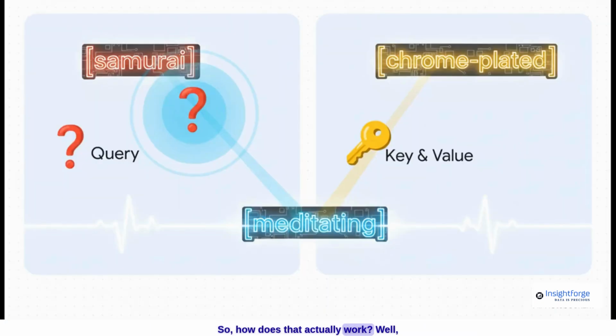So how does that actually work? Well, you can think of it like the AI is having an internal conversation with itself. For each word, let's say samurai, it basically shouts out to all the other words, hey, how important are you to me? And then words like meditating and chrome-plated signal back, like, super important. By measuring the strength of those signals, the AI builds this rich web of connections. It knows the samurai is the star of the show here.